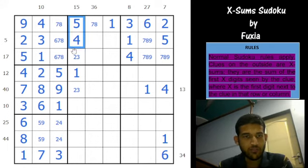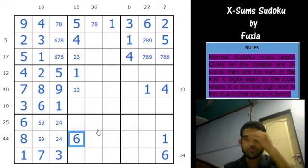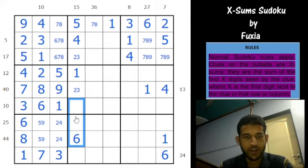Okay, column 4. Where does the 6 go? Can't be here, can't be here, can't be here. 6 has to go here. So which means that 7, 8 and 9.